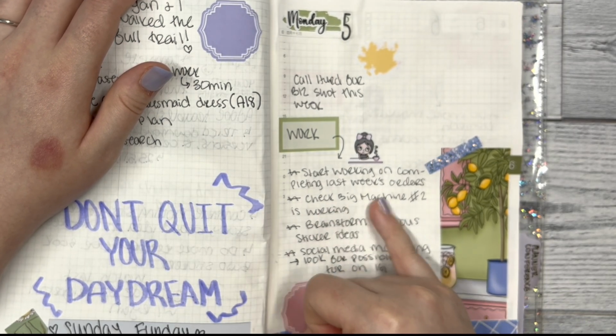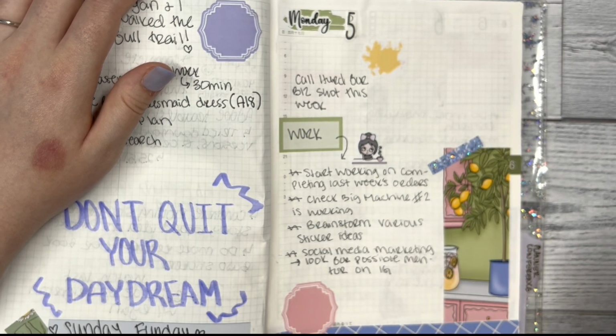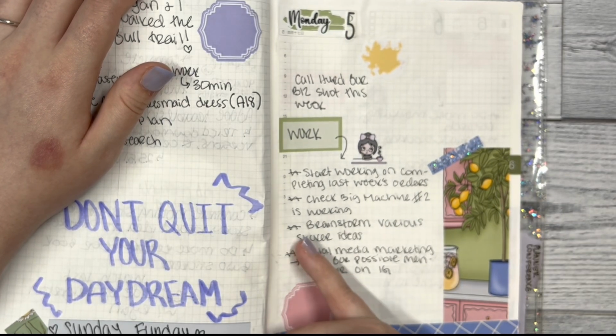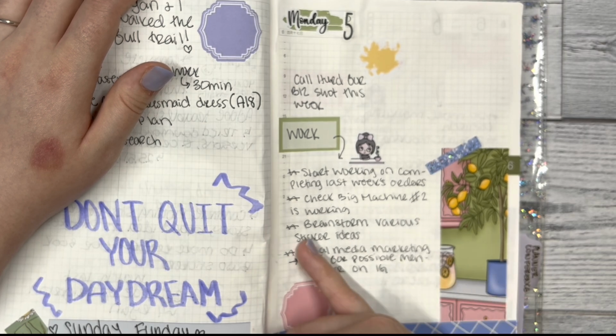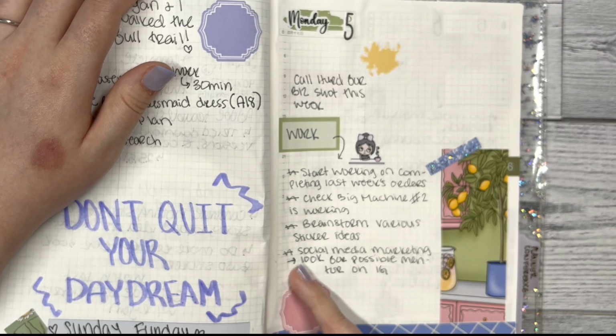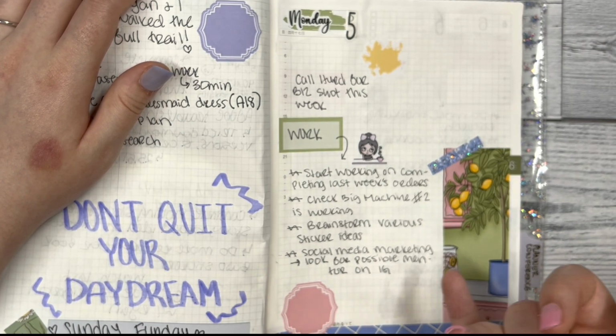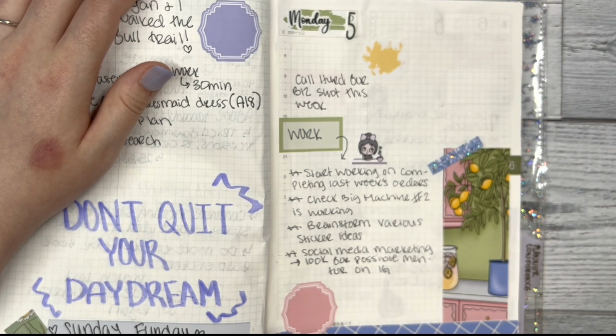I had to check the big machine number 2 that we ordered to make sure it was working. And prior to this, I needed to brainstorm various sticker ideas. That's what I needed to do. And then also the social media marketing. I needed to look for a possible mentor online for that because we really want to expand our marketing.